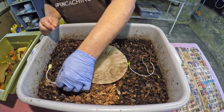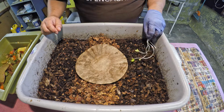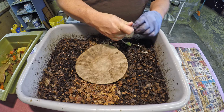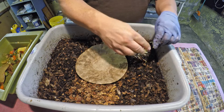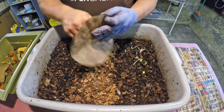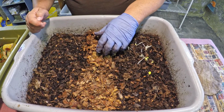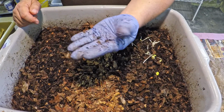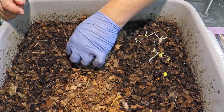Food, mostly food, whatnot. Not sure what these are. I don't recognize them from the look of it. But I do remember there were a number of cantaloupe seeds dropped into one of the bins, and this might be that one. Okay. I used to get a kick out of these little guys when I was a kid. These little isopods that curl up and roll away.